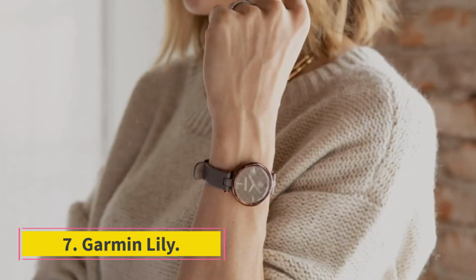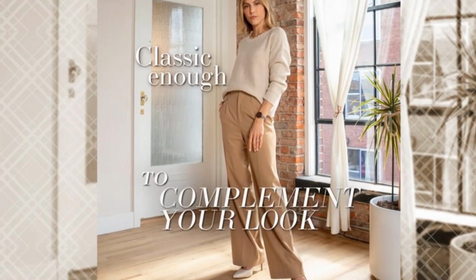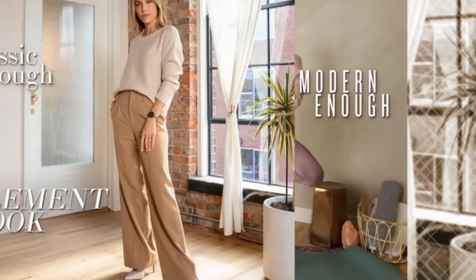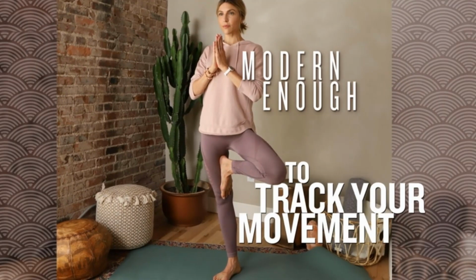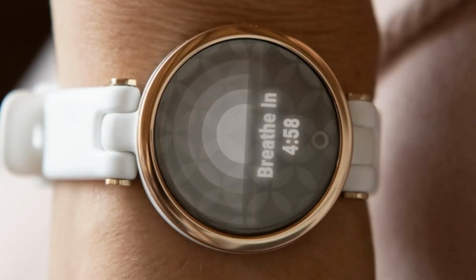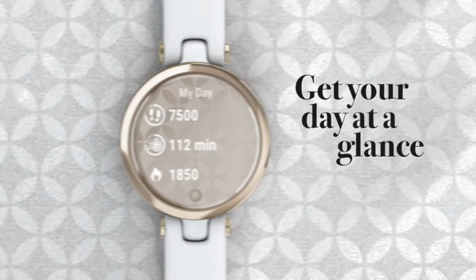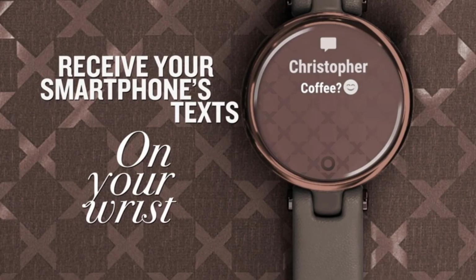Number 7. Garmin Lily. Designed specifically for women, the Garmin Lily fitness tracker and smartwatch hybrid stands out for its classic, jewelry-like design. It features a beautiful, patterned face, an aluminum or stainless steel bezel, and a 14mm band that's much slimmer than most smartwatch straps, so you can wear it alongside other bracelets.